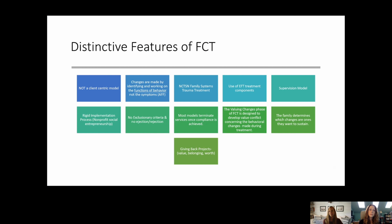Here's a few of the distinctive features. I've mentioned some. There's the no eject, no reject policy. We do a family giving project with all of our families. So we're helping them to see that even though they've reached out for some assistance, by utilizing FCT, there's things that are so inherently valuable that they can then give back to others. And so that becomes a part of the treatment process. The families love doing it. We love doing it with the families.